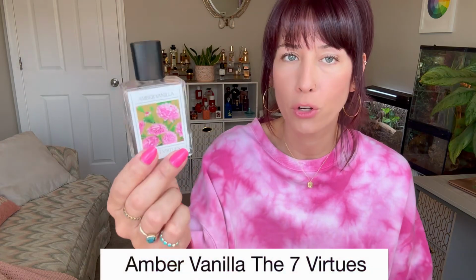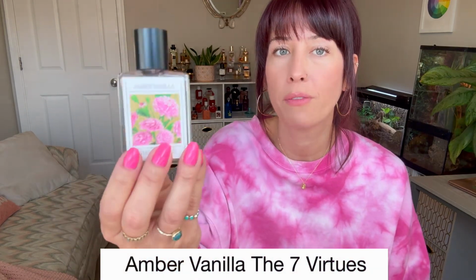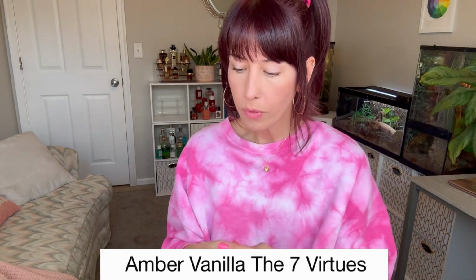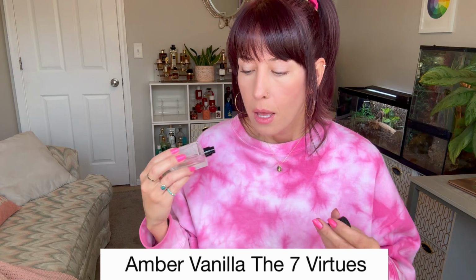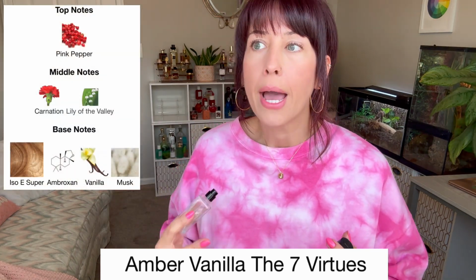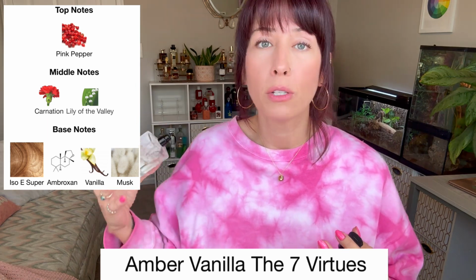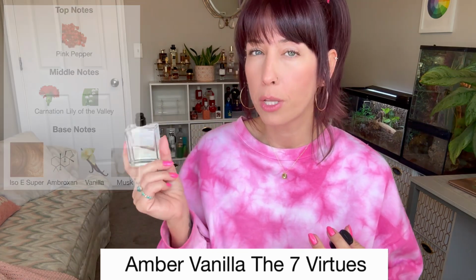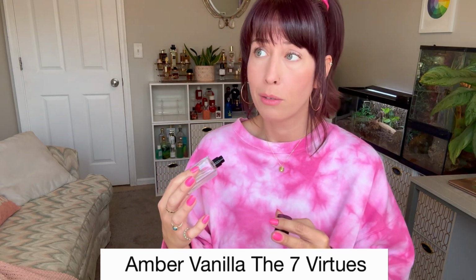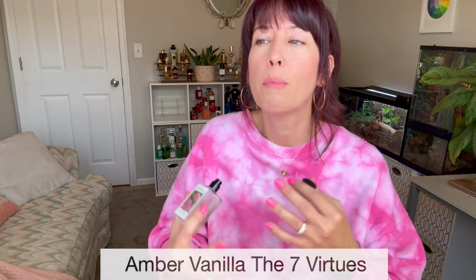The next one we're gonna be talking about is Amber Vanilla by the Seven Virtues. And I put this in my pink category specifically because of the pink peonies in the front of the bottle here. So with this one, it's definitely more of a your skin, but better. And if you like Glossier you would probably really enjoy this one. It's almost identical really to Glossier You, but it's done in a little bit more of a feminine way. And it's very skin-like.